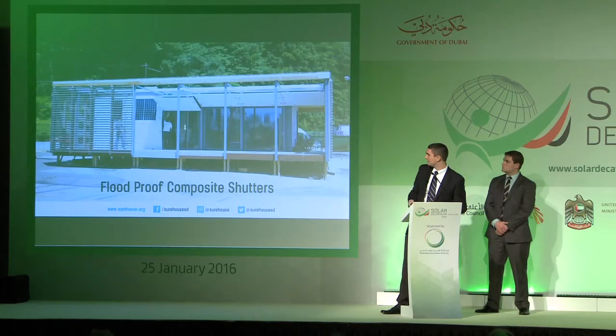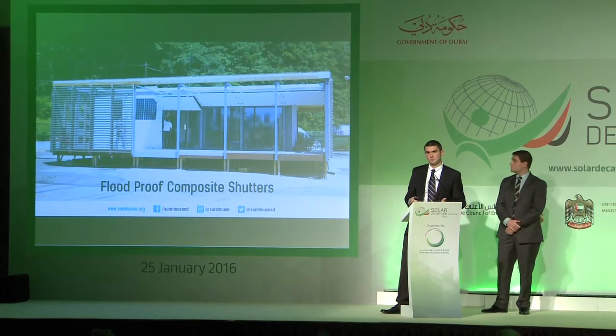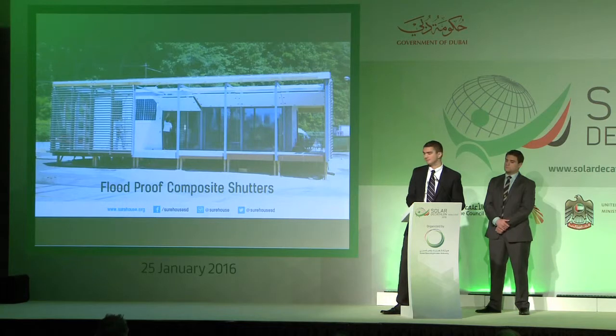windows created another design challenge. So we designed with what's called fiber composite materials that are becoming more and more popular in architectural applications, mainly because they produce a very, very strong and rigid building material, but also are relatively light and can be engineered for the specific applications and specific loads that you have to use them for.